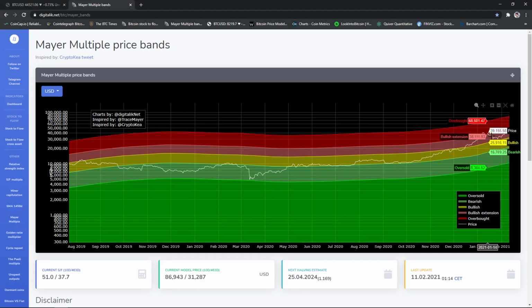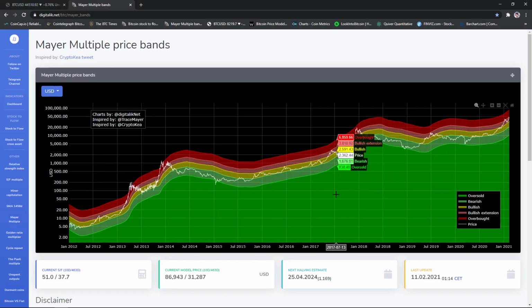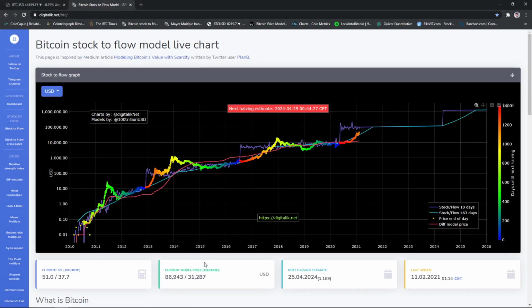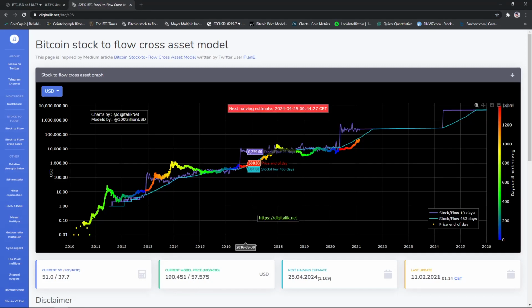We went above it here and then we sold off, but this is actually good. Right now the overbought area is at the 85, 86 area. That kind of gives you a historical area of price high for the cycle. There really isn't anything else I want to go over. We can look at the stock to flow, where we're actually above it. The model price is 31. The stock to flow cross asset is at 57, so we're a little bit below it. But that price target's like 250, somewhere around there by like September.